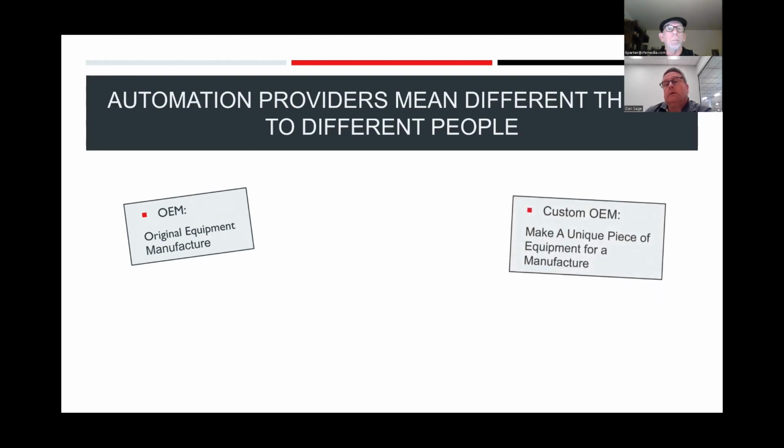The next is actually a custom OEM. Custom OEMs make a unique piece of equipment. It's put into manufacturing. It may do test, assembly, some other element, moving, just conveying pieces, but it's got a special application. It's done traditionally for an end user manufacturer, and they don't traditionally make multiples of them. It's not necessarily a product that they produce themselves. Custom OEM is really someone that's making something for an end user or manufacturer.